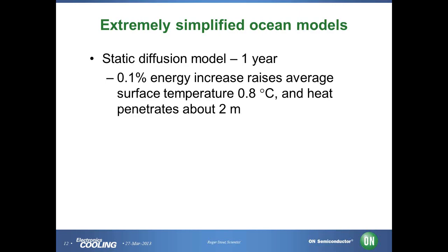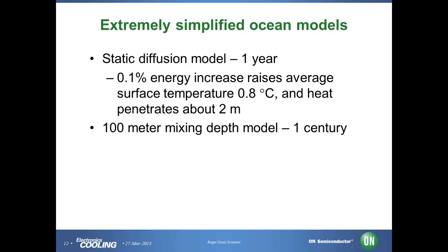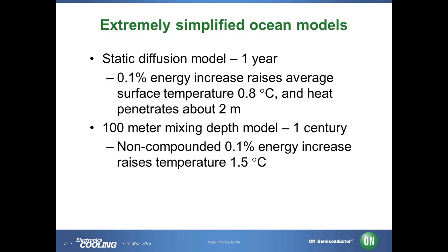Granted, that's a simple no-mixing or pure diffusion model. If you allow for ocean mixing, the effect will be somewhat diminished. But at the other extreme, if you assume thorough mixing of the top 100 meters of ocean depth, which seems to be a reasonable number based on current oceanographic data, a continuous 0.1% excess energy input would raise that mixed top layer by 1.5 degrees C over a century without the compounded growth rate over another century. And it would be 6.6% if you did do the 2.7% annual compounding. These are environmentally big numbers. They may not burn me up, but they're going to burn up my grandchildren, especially if I didn't do anything when I had a chance.